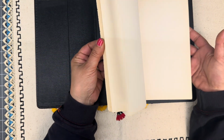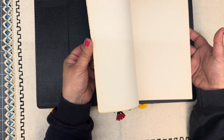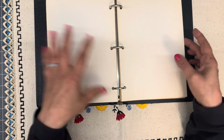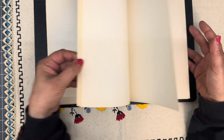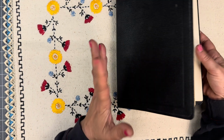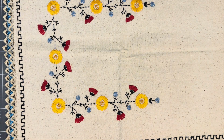And look at the pages. They're just so pretty. So I was like, well, not all of them are as cool as that one, but I think this could be something really cool. So I don't know what, but that's why I bought it, was just for the paper. And the binder is great.